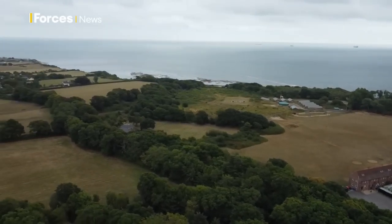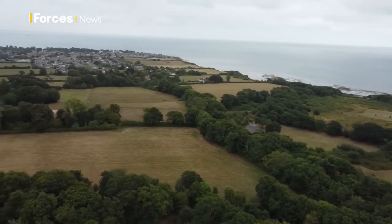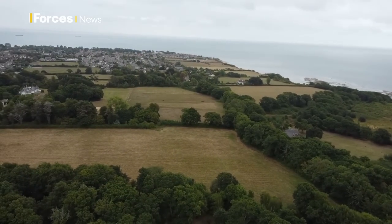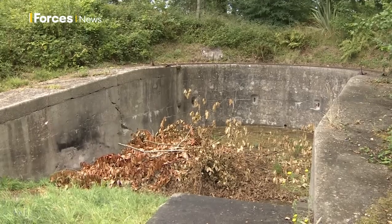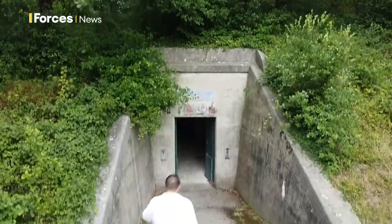It would have meant the gun operators would have been reliant on Bembridge Fort guiding their firing, as they wouldn't have been able to see the target up to a potential 10,000 yards away. And although the guns were never fitted, everything else to make a weapon of the era fire effectively is here to see.